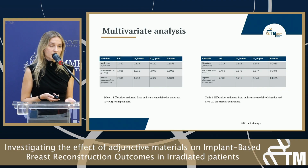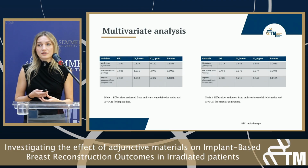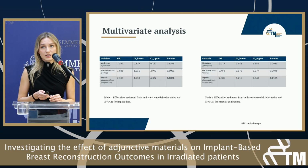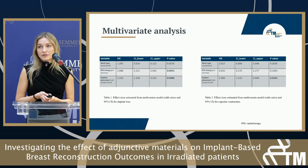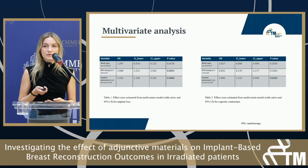Regarding the placement of the implant, both implant loss and capsular contracture, which is one of the most common complications in irradiated breast reconstructions, was statistically significant in both of these outcomes, with the odds ratios suggesting that subpectoral implant placement can pose a higher risk for these complications.